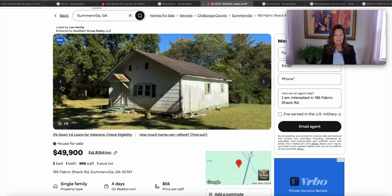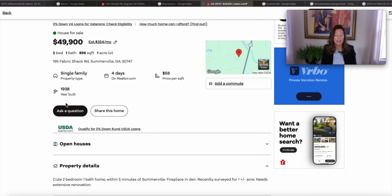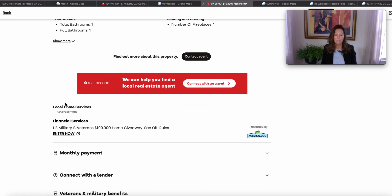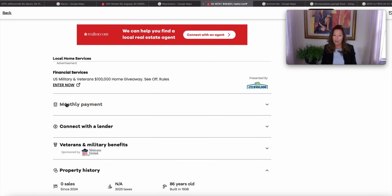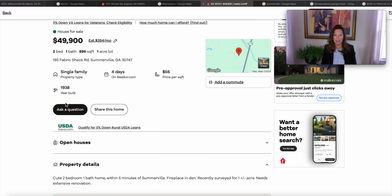It's on an acre of land. And the house itself has 896 square feet, built in 1938. Cute 2-bedroom, 1-bath home within 5 minutes of Summerville. Fireplace in the den, recently surveyed for 1+ acre, needs extensive renovation, it says. And when we look at it, was longevity with homeownership. It was just listed, and this house is 86 years old. So that listing agent may have a good relationship with the seller, and maybe he or she can tell you all about the property. So well, and the septic alone, along with electricity, is worth a majority of that $49,900 price.